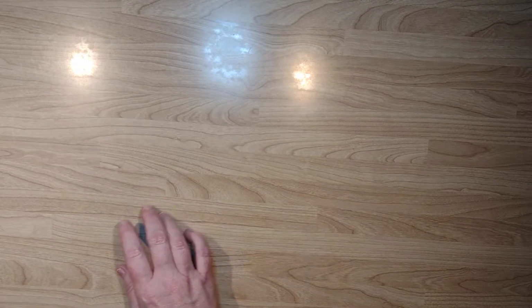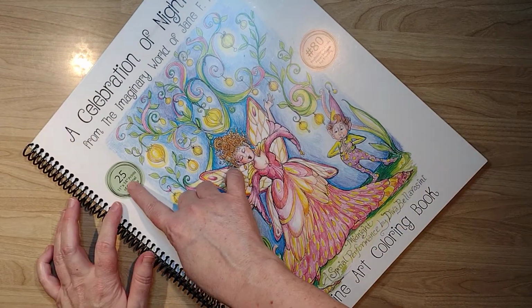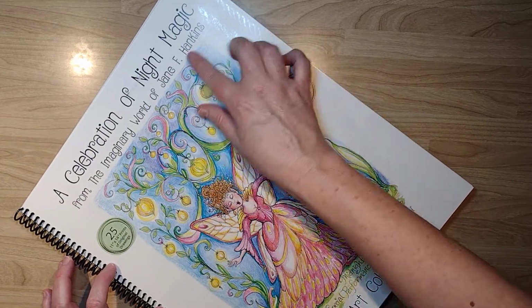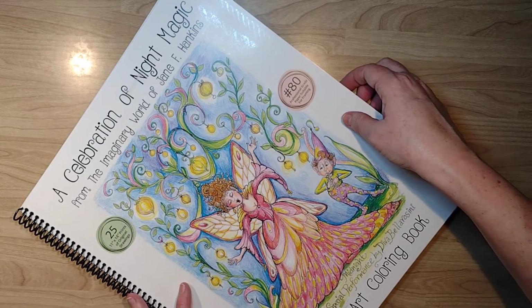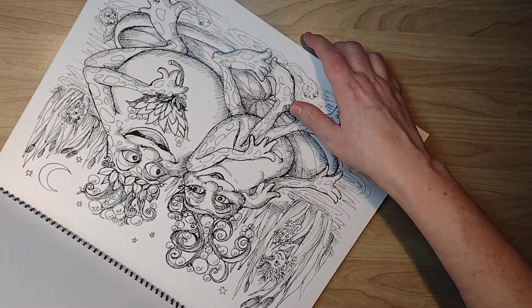And the last book we have, this one has 25 illustrations. This is a celebration of night magic. Oh, mine got damaged a little bit. So let's see, night magic. This was probably the one I wanted most.